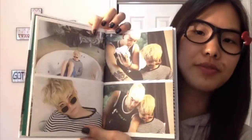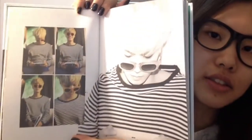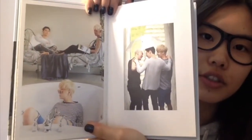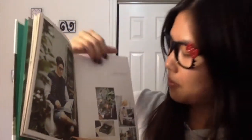Ooh, JR! Look at him with blonde hair, guys. I love JR's hair. Oh my goodness. Look at these pictures, oh my god. I love these pictures. Look at all this friendship. Ooh, Aron. So I sing this song, I'm so nervous, you are the only one I can see right now. Aw, that is so cute. There's Aron with his glasses. Now there's a picture.